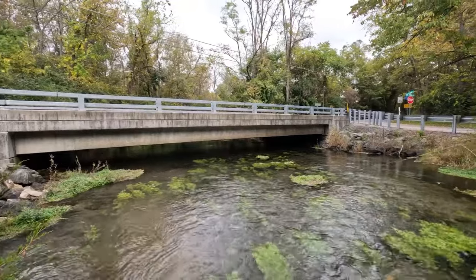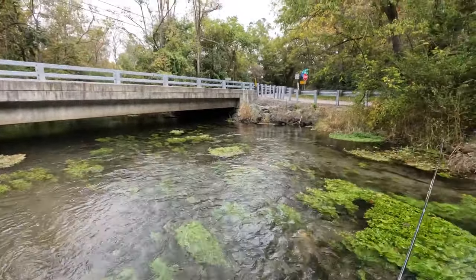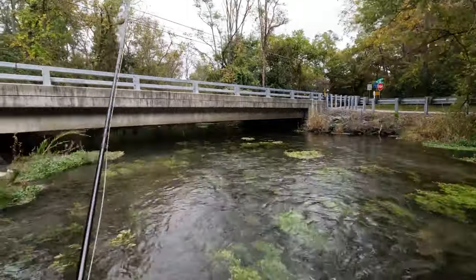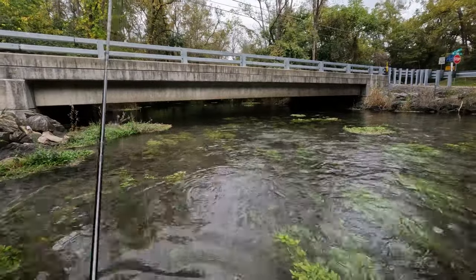All right, so first drift under the bridge. What do you know? We got a fish. Not sure what it is yet. We shall see. Not big, but he's getting stuck on these. Oh, that might be a brookie. Oh, nope, that's a little teeny tiny wild rainbow. We will take it though. So let's get the hook out of him and take a look at him.